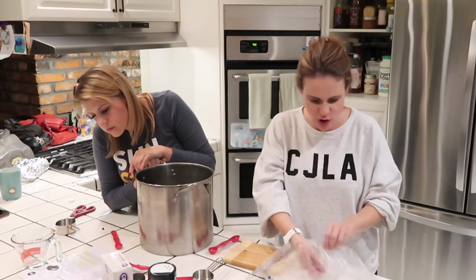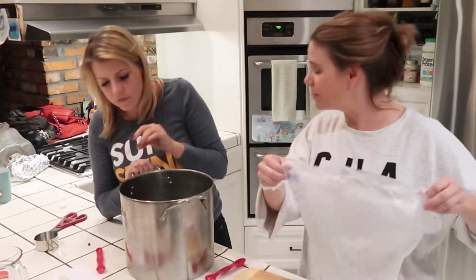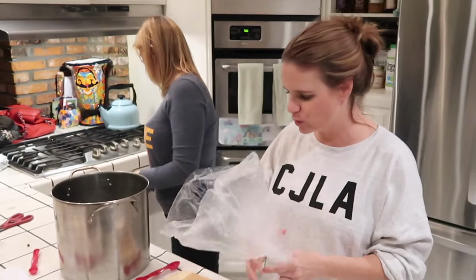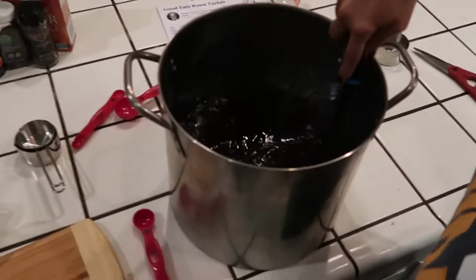Now we gotta put it on the stove over medium heat or low heat. Then just stir it up and wait for it to boil. Okay, let's stir it now. Stirring the pot. Okay, stir it up.